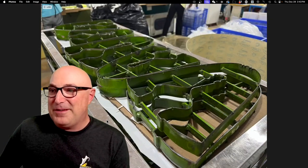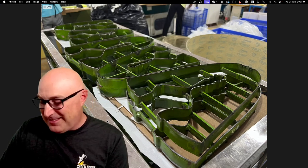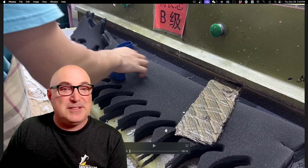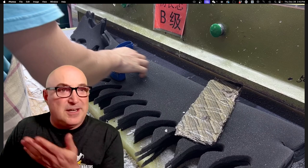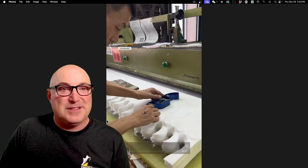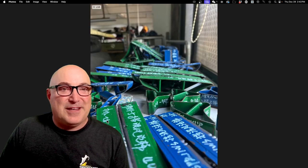Let's see, you all know what a cutting die looks like. So here's some more cutting dies. And of course, you've got to have it all arranged. Here's the cutting operation. Now, you'll notice they're just cutting foam. And so you can stack up four or five layers at once. It's not a problem. Okay, more cutting dies.